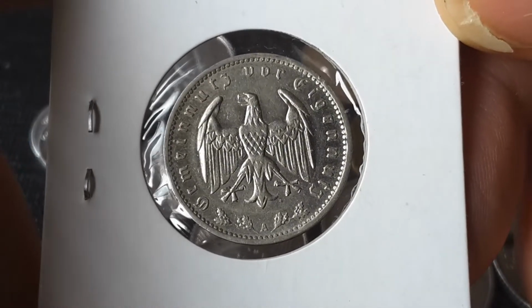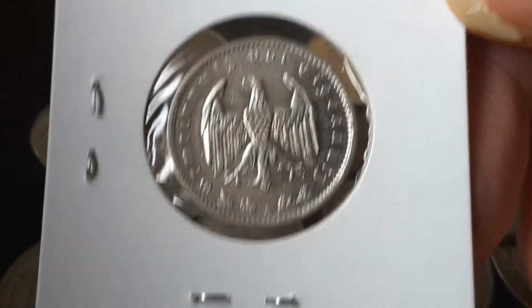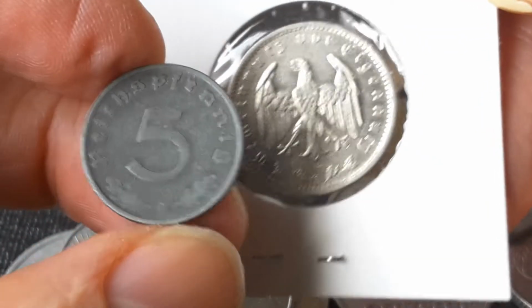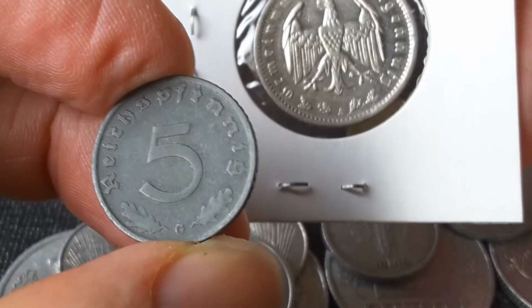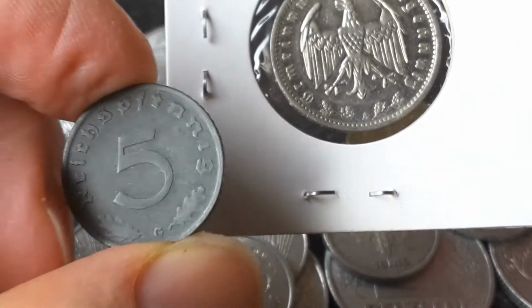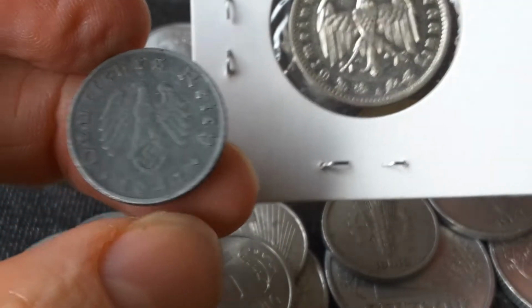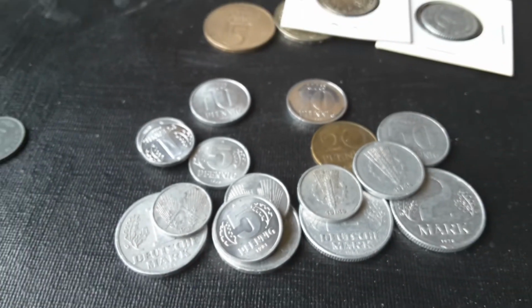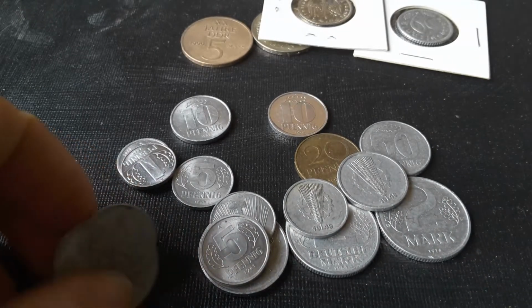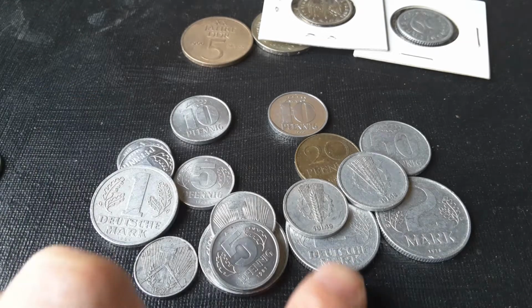Unlike the, do I have any other ones? The 5 Reichspfennigs. This one in this condition, and also the aluminium bronze would have actually been kept because it's quite a low value coin. And same with these Germans. So a lot of these were actually kept.